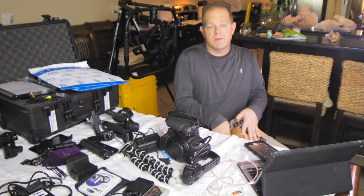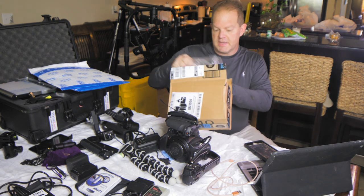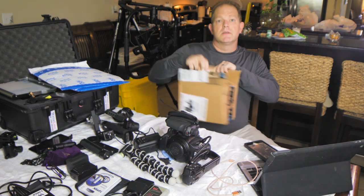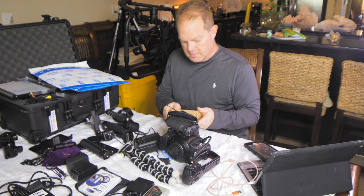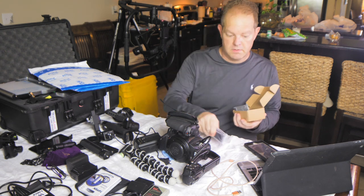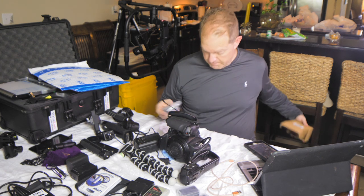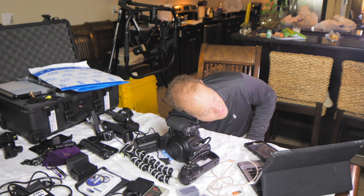It never fails, when I'm getting ready to go out on one of these trips, I'm always having to get something else for the trip. These happen to be these batteries for the GH5.